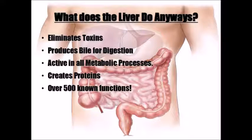Another function of the liver is to turn amino acids into proteins. And this is particularly important if you're a vegetarian because almost all food has a certain profile of amino acids. And in order for your body to turn those amino acids into proteins, you have to have a complete profile of amino acids in order for your liver to combine the different amino acids together into actual protein that your body can use.